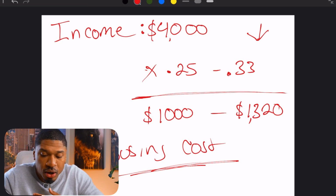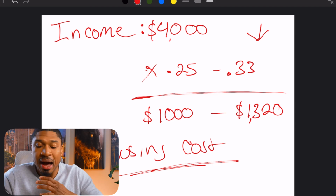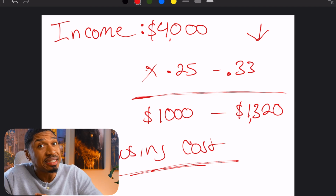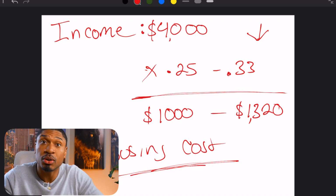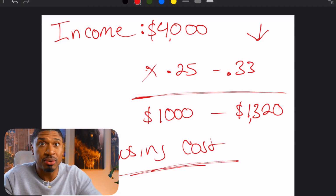You really don't want to go over this 0.25 to 0.33 of your housing expense. I know it may seem low, but it's a good rule of thumb to keep the rest of your expenses, saving, investing, all that good stuff, in order. You want to make sure that you stick close to that budget if you can.